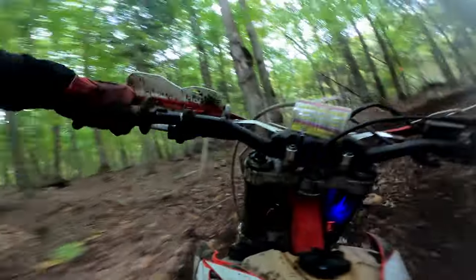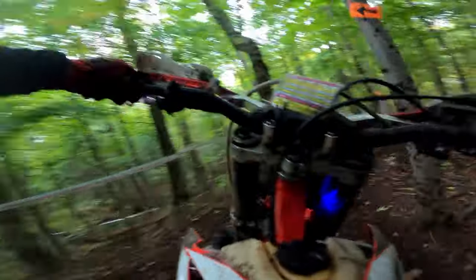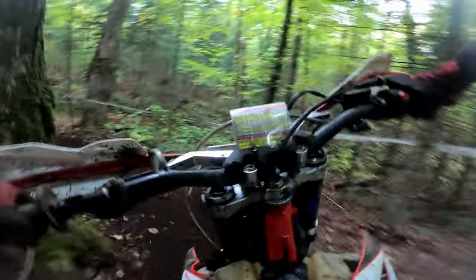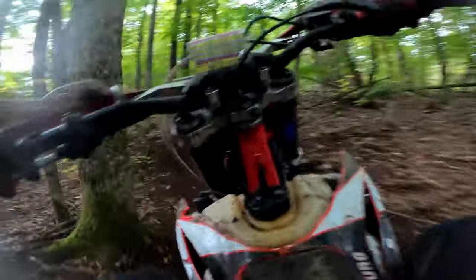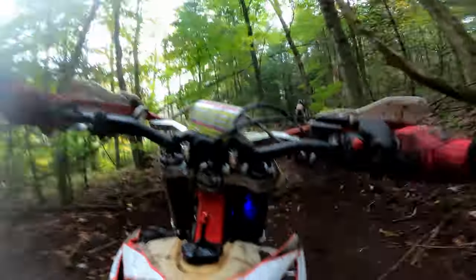The Henderson family as well, Kenny Henderson and his dad, great, great people. It was a blast to hang out with them at the different fuel stops. I pulled up and somebody was filling my bike, somebody was offering me a drink, and somebody was getting me a sandwich. It was a very, very cool experience, and it made a huge difference.